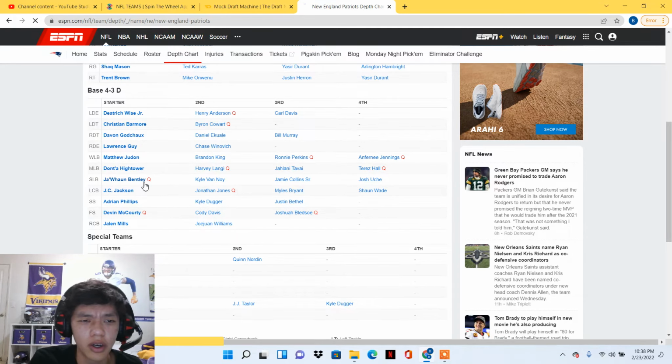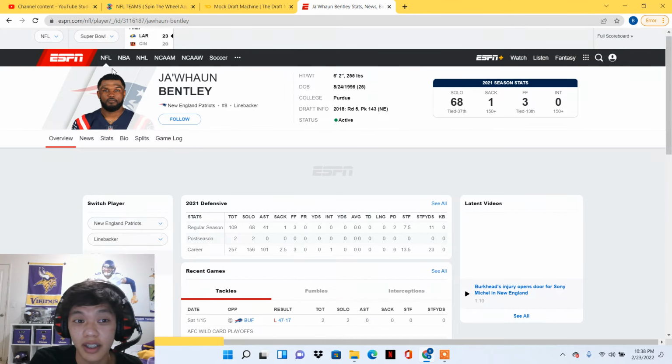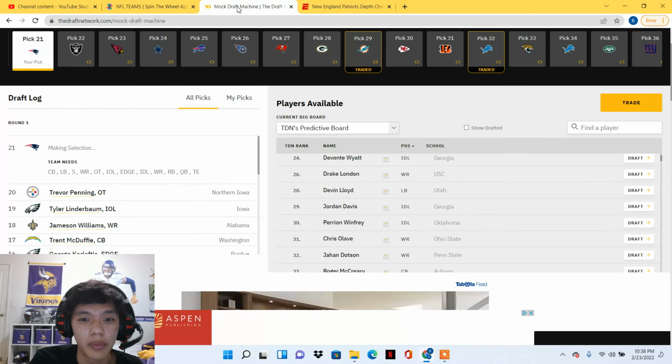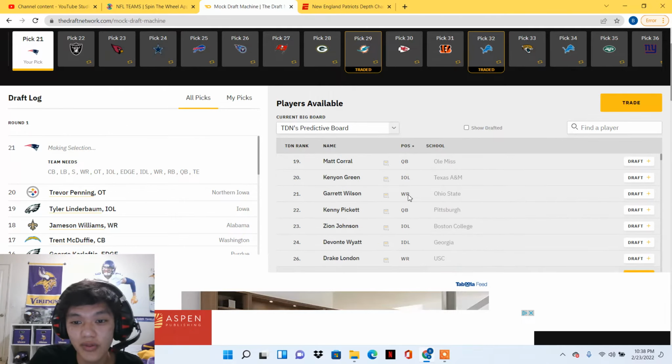Jawan Bentley, I believe, is a little bit younger, if I am not mistaken. Yeah, he's 25, so it seems like he's going to be here for a little while more. But man, if you plug and play Devin Lloyd, as versatile as this Patriots defense already is, if you can add a guy like Devin Lloyd into the mix, oh man.